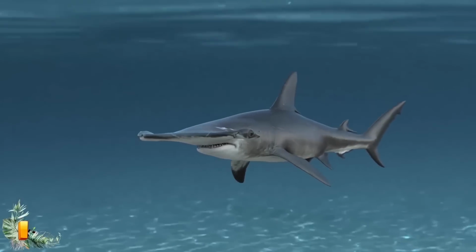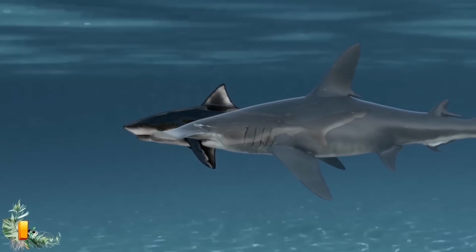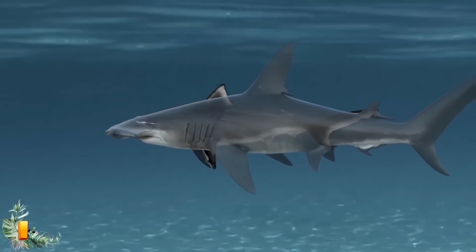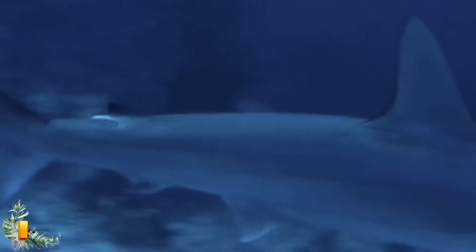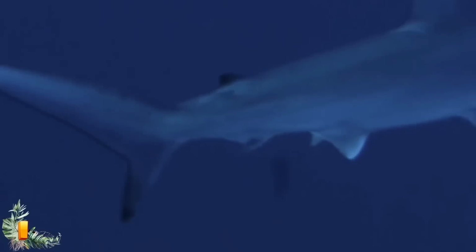This time though, it wasn't for a simple nibble. The hammerhead swallowed the other shark whole. The men were shocked and elated to have captured the footage. But that wasn't the end of the adventure. They still had the hammerhead on their line, and after drawing hundreds of yards of line from the wheel, the shark continued to put up a fight.